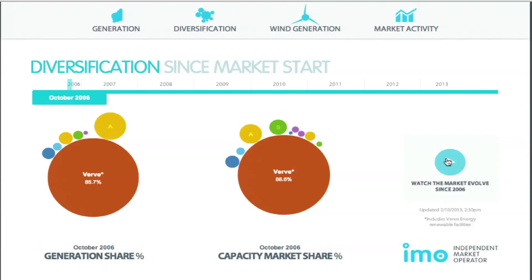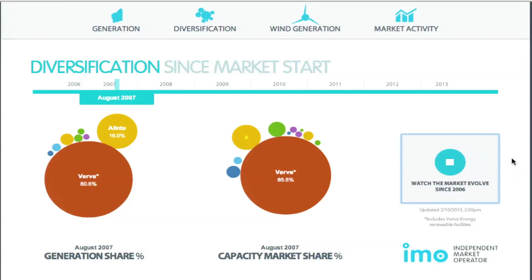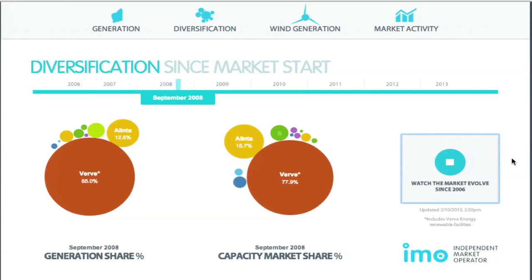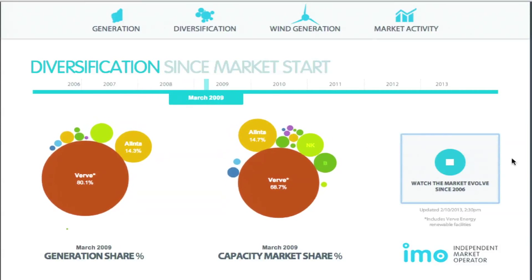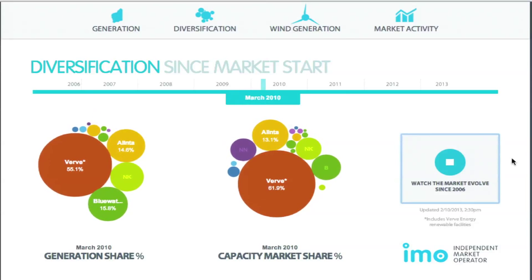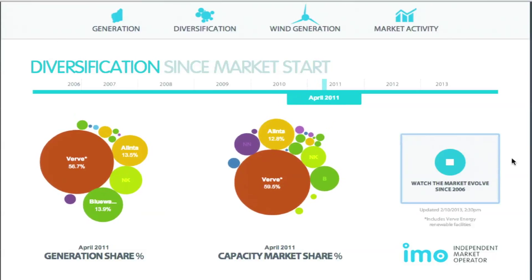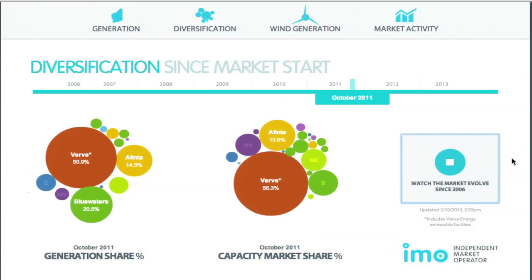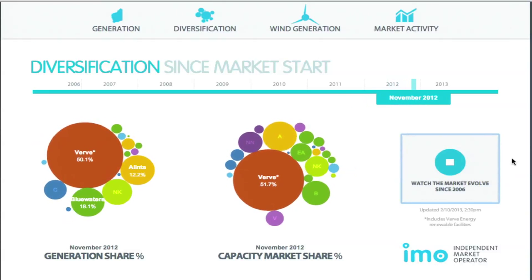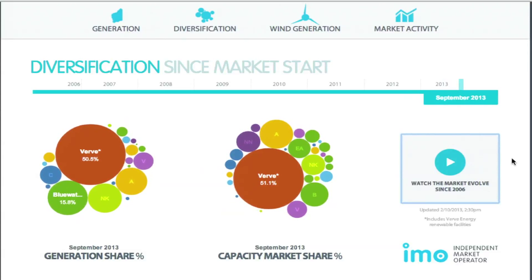But really the bit that pulls this visualization together is the animation. If I press play, we'll see the time progress along the top, month by month. As we do that, the data down the bottom is updated, and the visualization updates with it. We're seeing more participants enter the market, we're seeing the relative distribution change, and in a pretty succinct way, telling a story about this market over the period of time. This tells that story of diversification.